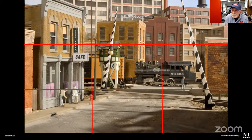And you'll notice that there isn't anything that's ever actually centered. Now, it doesn't mean you can't center something, but you have to have a good reason for doing so. And also, when you have an engine or something in the shot, always give it a little lead. Don't push the engine up against the edge of the frame. You have to give the engine somewhere to go. Next slide.